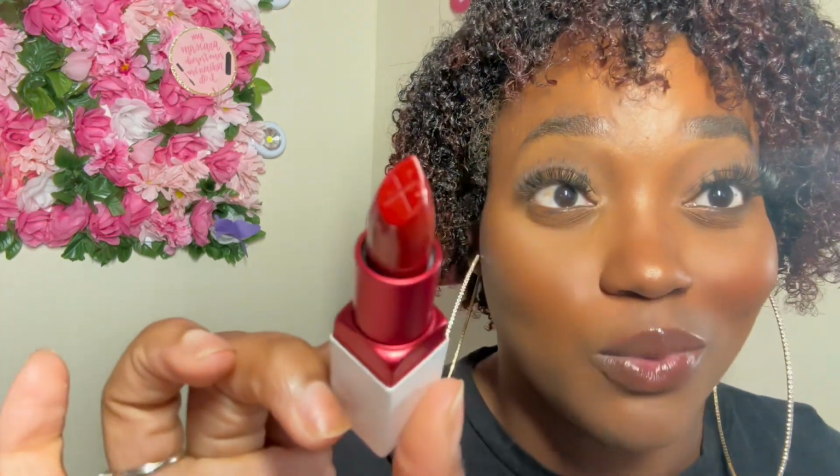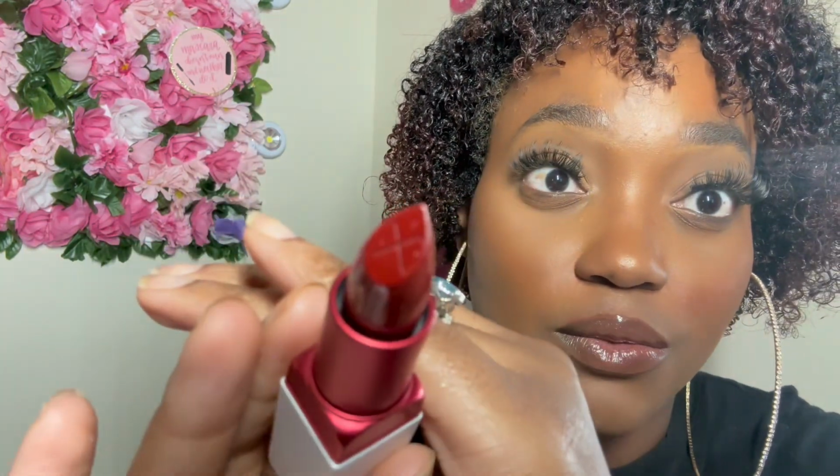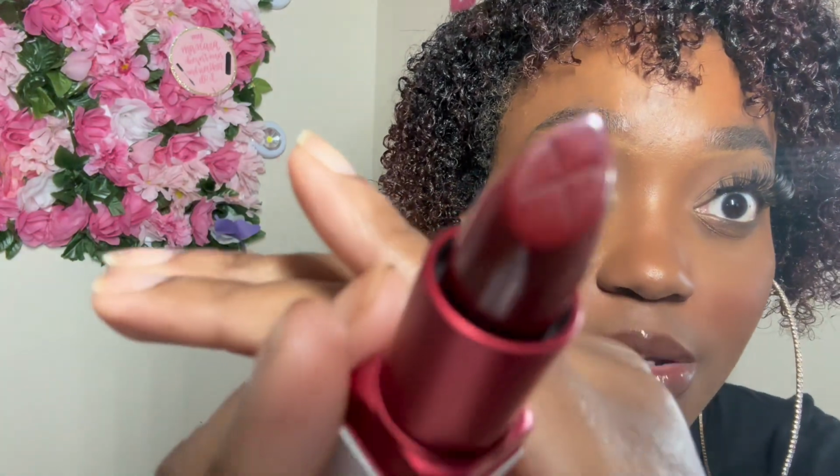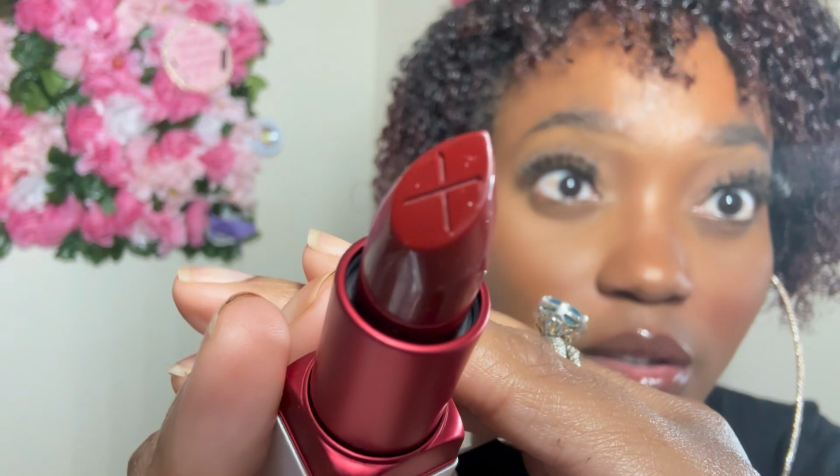Oh, y'all, this is so, so pretty. I cannot wait to wear this. I don't think the camera's gonna pick up how dark it is. I'll be looking outside to y'all how dark it really, truly is. I mean, I think that's the best. Let me focus, let me see. There we go. You guys can see it.